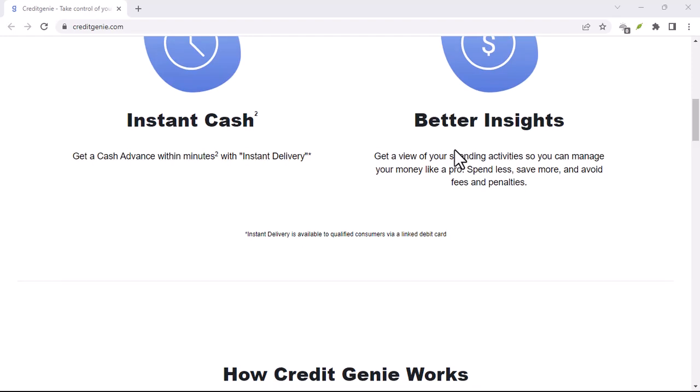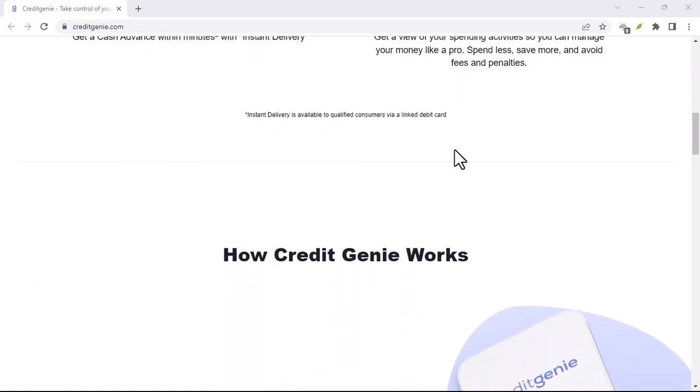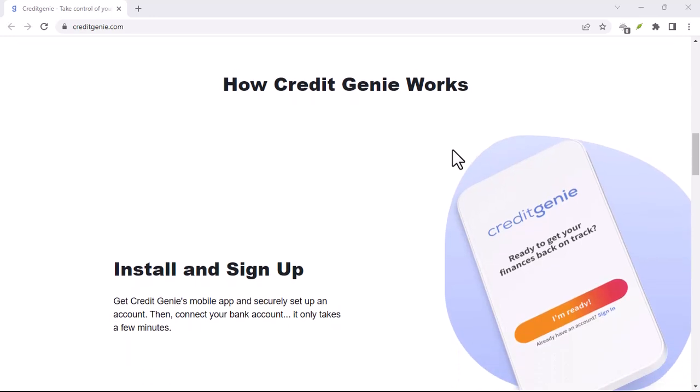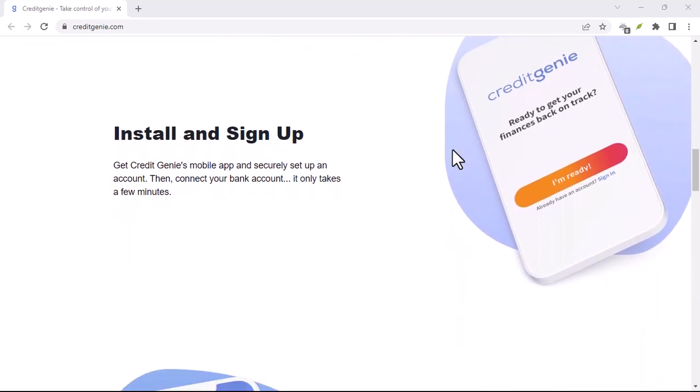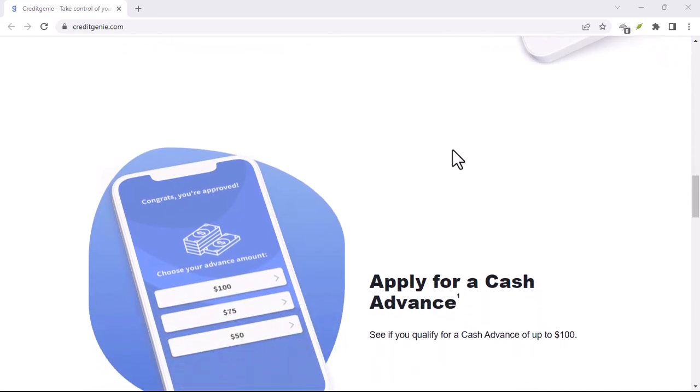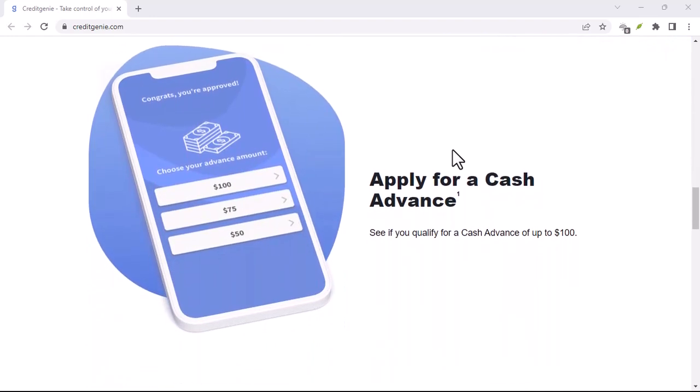Request a cash advance. If approved, you can request an amount, typically up to $100. There's a standard delivery option that takes a few days, or an instant delivery for a faster cash boost with an additional fee. Repay your advance.